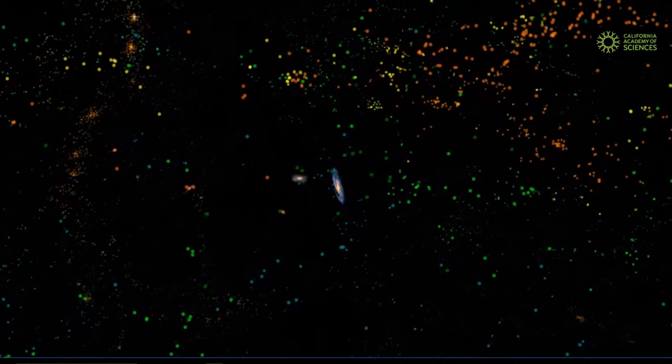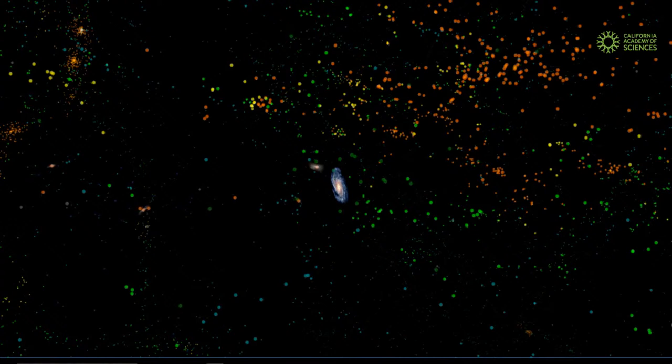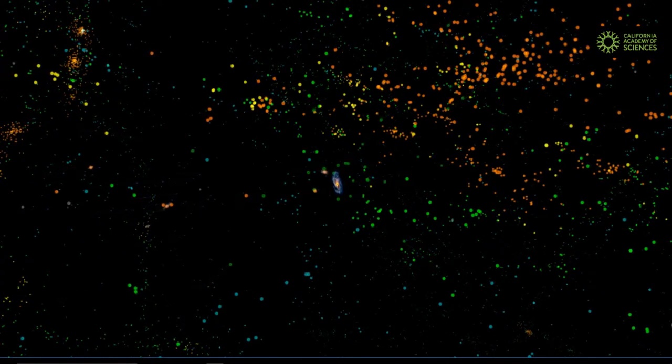Now, I'll point out one other galaxy to you, which is this one right here, I think it is, the Andromeda Galaxy, the nearest large spiral galaxy to us. It's pretty much a twin of the Milky Way, but it's about 2.5 million light years away. So far that its light takes 2.5 million years to reach us here on Earth.